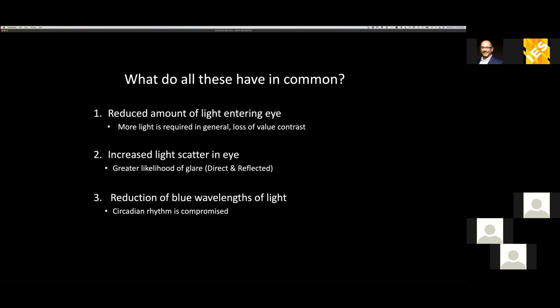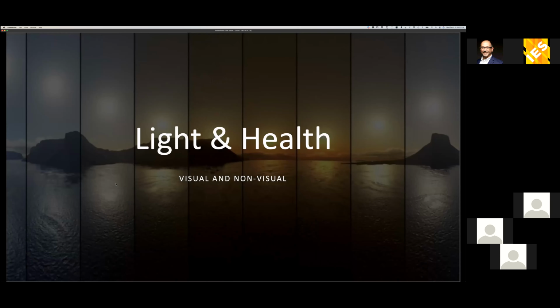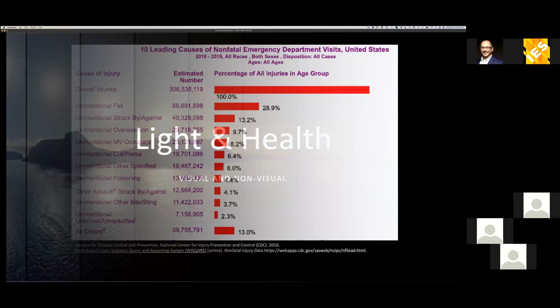So looking at those age-related issues, the natural ones, and the disease-related issues, and distilling them down to these 3 points. I mean, this is obviously a vastly more complex subject matter, but as practitioners, distilling this conversation down to these 3 elements gives us something that we can get our arms around and actually apply in our practices to environments, because these are 3 tangible things that we can actually impact. So looking at these 3 elements, we're going to touch on, say, light and health first, the visual and non-visual.